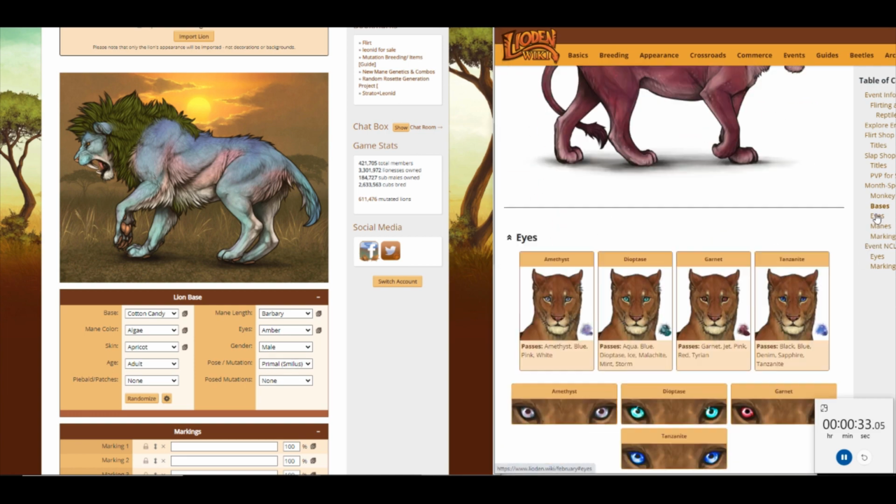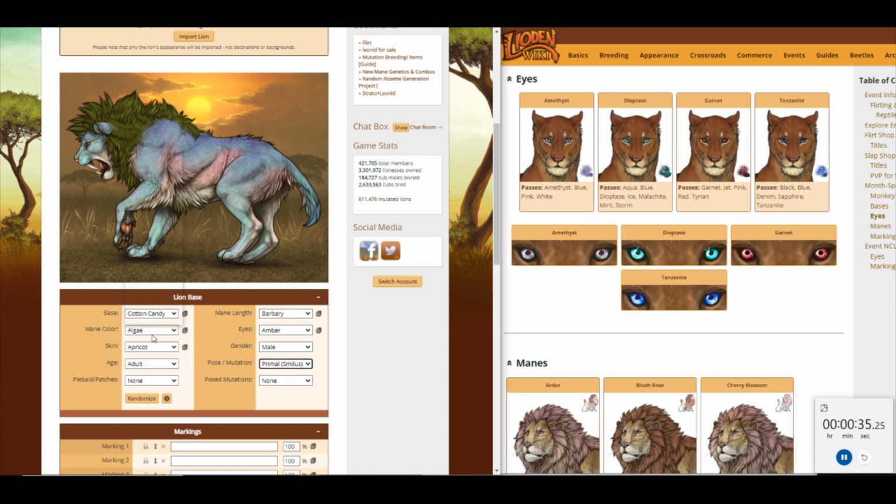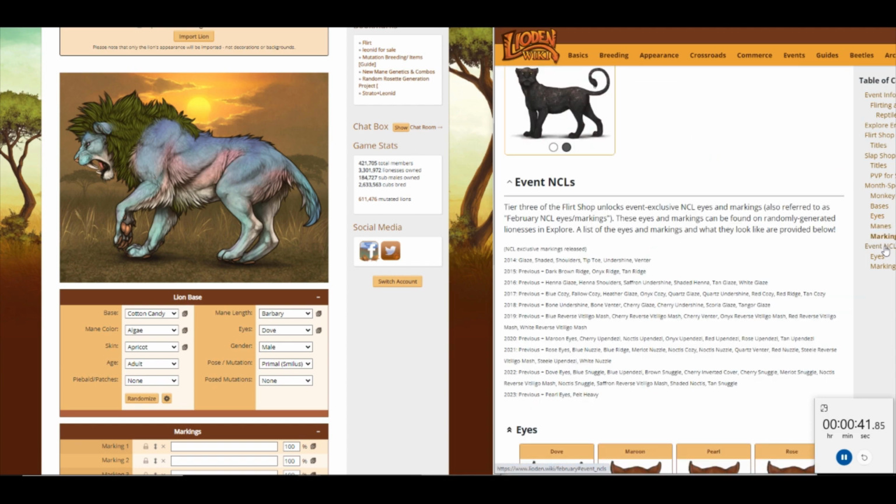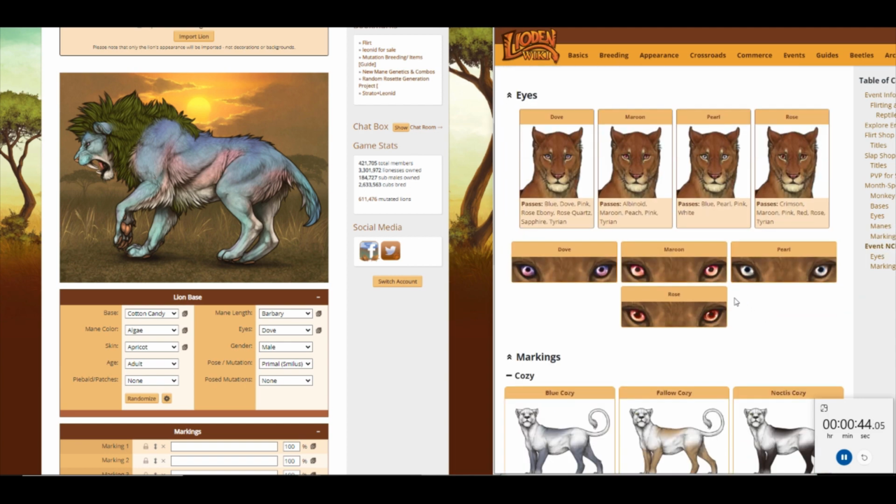Eyes. What do we want for eyes? I'm not going to focus on it too much just because you can't see the eyes in this. Dove. Dove is a new one. This is an NCL eye, which means it's not an applicator eye, which I hate because I really like this eye. We're going to do Dove for that.